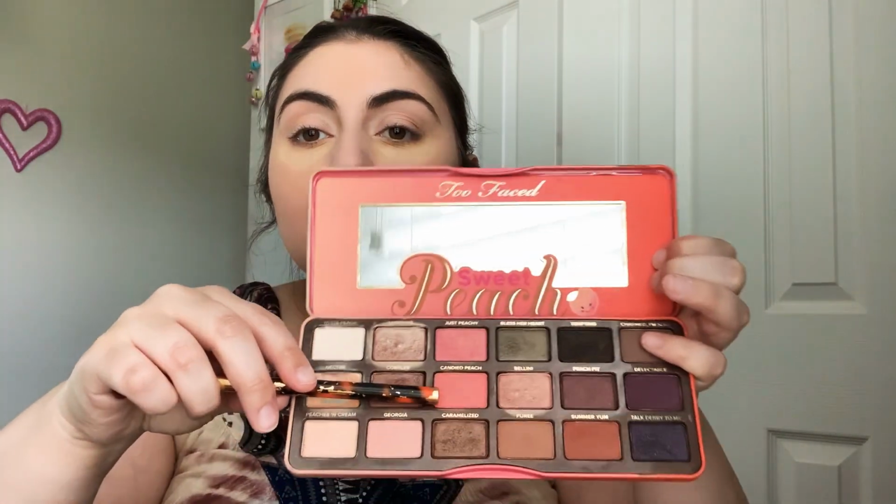I know I want to do something nice and brown and peachy, sort of. So I think I'm gonna start with the color Candied Peach. And it's this one right in the middle. And I'm gonna put that in the crease. So you're gonna know what I mean in a sec. So I'm just taking some of that Candied Peach color onto the brush, and we're just gonna start buffing it into the crease.